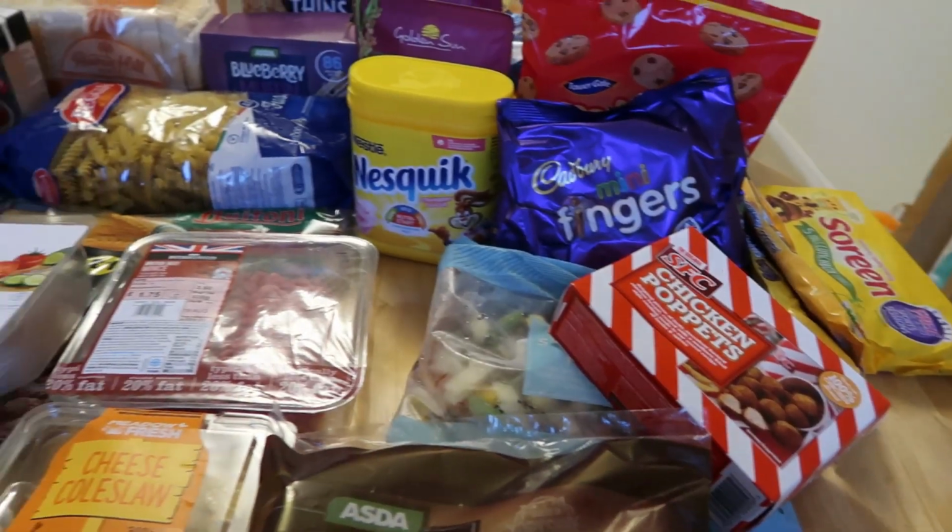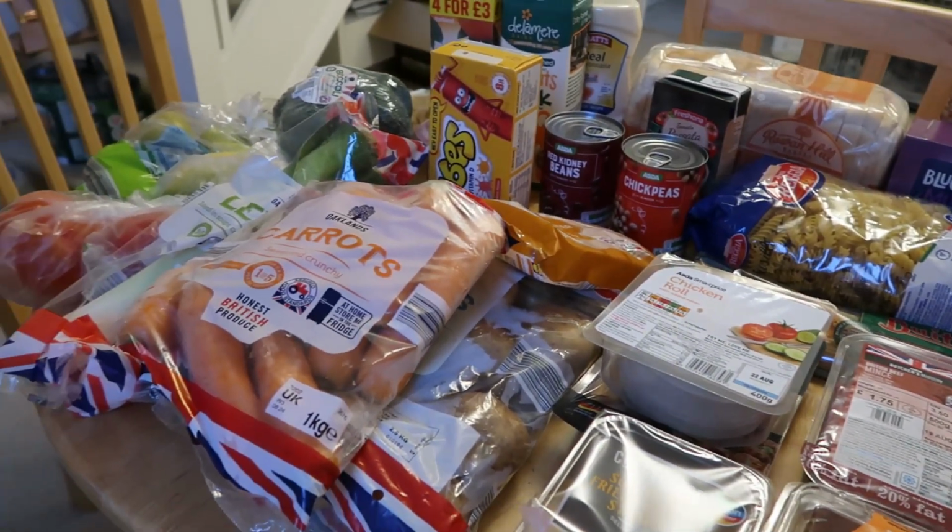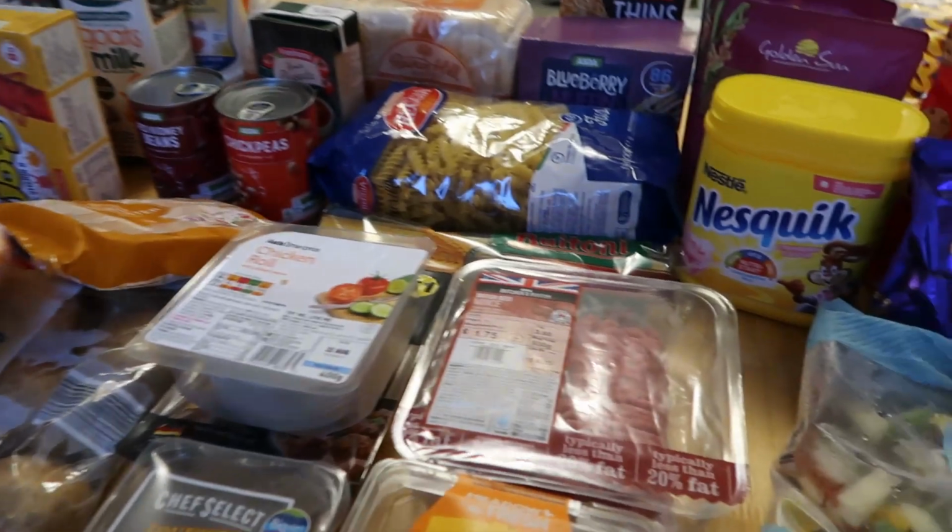So yeah, that is literally everything. I feel like I've been talking for ages, so I'm going to go get this all in the fridge so that it doesn't get warm, because nobody wants warm mince at all. So that is everything for the haul, and like I said, that would normally come to about £40 a week. That's what we like to budget.